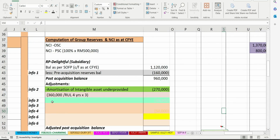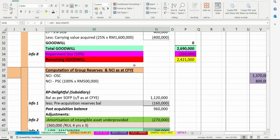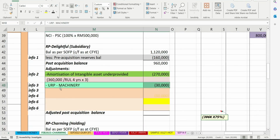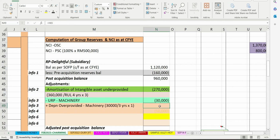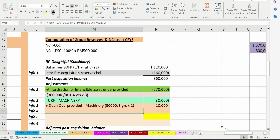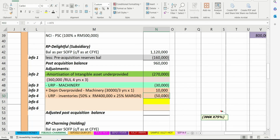Next, information number 3, we have the intercompany sale of asset, machinery, by the subsidiary. So under the subsidiary's adjustment column, you have another one, which is the depreciation over-provided that you have done also in the working for information 3. Next one is the working for information 4, where the subsidiary is still the seller. So the unrealized profit that you have adjusted is 50,000, which you debit earlier.